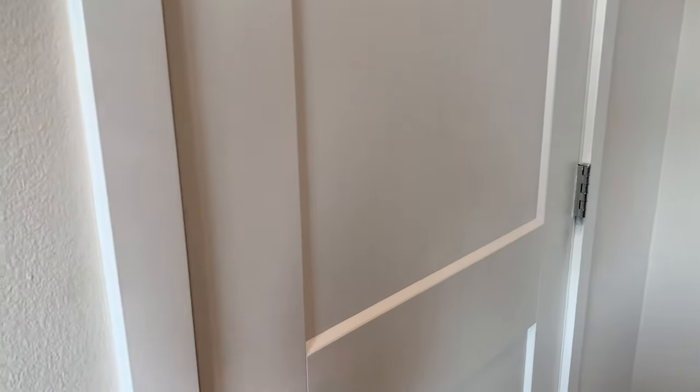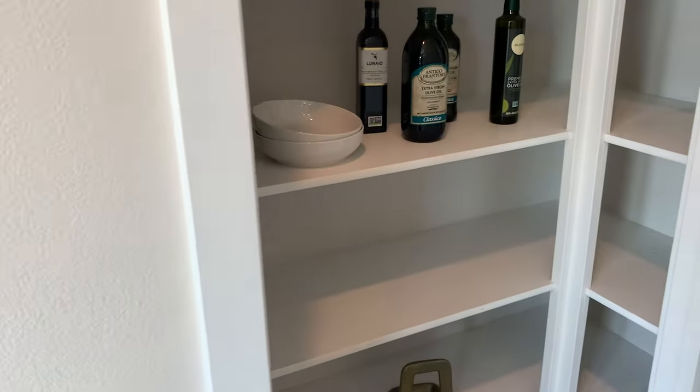Got a pantry. Hopefully no alarm goes off. Okay. Help you stay thin, right? Pantry alarm.